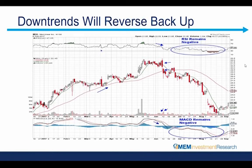But what I wanted to point out to you is, of course, these downtrends, not for every stock, but certainly most of them, at some point they will reverse back up. So here is, again, a current chart. We're looking at MXL. And I want to point out to you what we would need to see to convince us that this very, very severe downtrend has been reversed. Well, let's start by saying we certainly are seeing some very, very beginning baby steps toward that reversal.